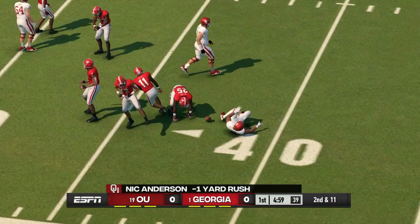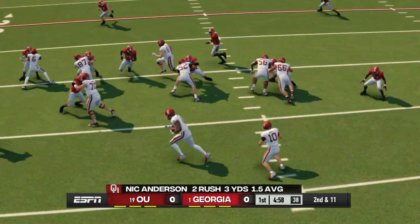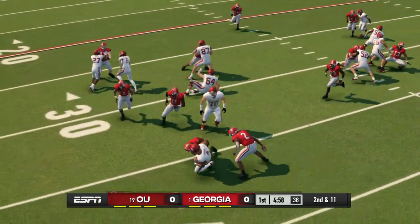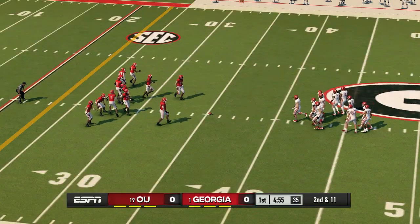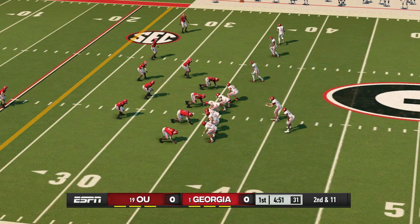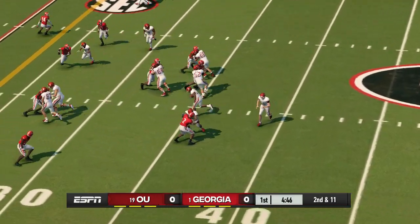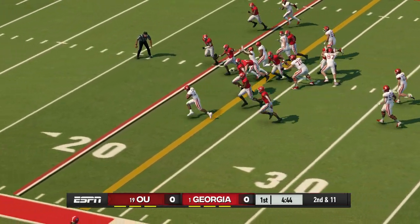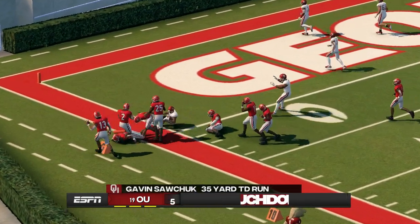Down at the 35. Second down and 11 yards to the sticks. Ball on the 35-yard line. He's at the 20, the 10. Touchdown, Oklahoma!